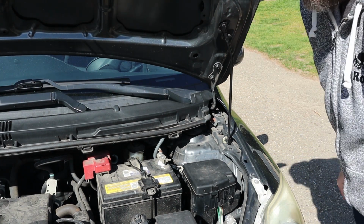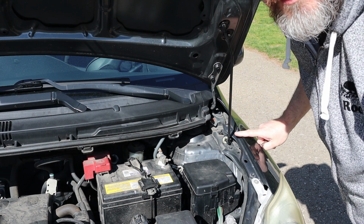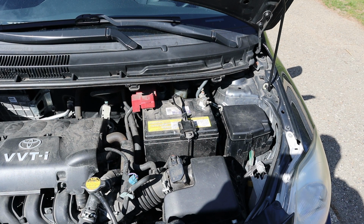Usually it's marked with an arrow. Some cars will have a gas shock or two to hold the hood up. If that's your case, then use those. To disconnect your battery, you're going to need a couple things.